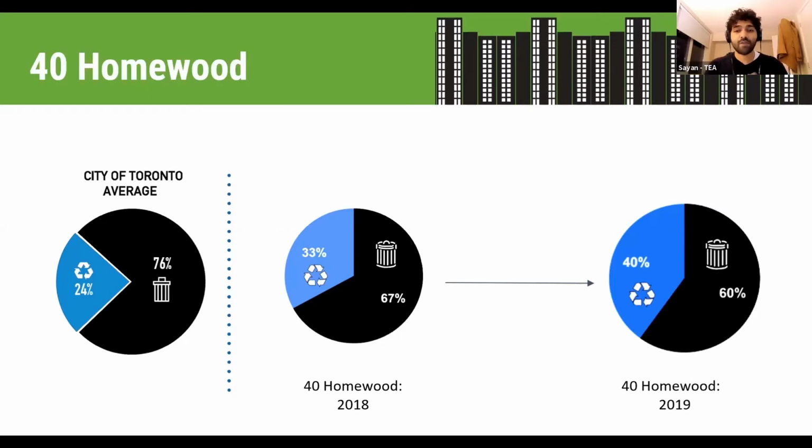We also measured a reduction in contamination in their blue bin and a reduction in their overall garbage. Since 2019, Homewood has continued to make ongoing steady improvements. So we're really excited to continue monitoring their success.